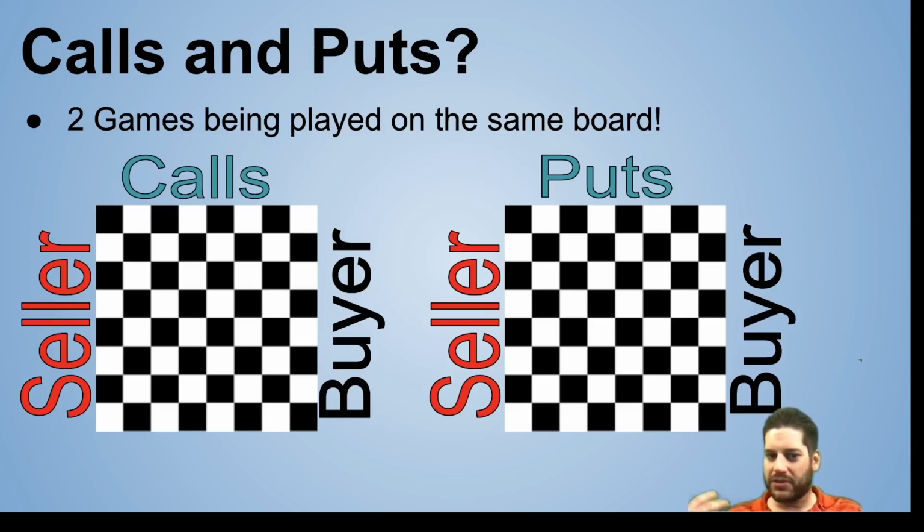You choose which of these games you are going to play, or which variation of rules you're going to be playing on. It all happens on the NASDAQ, so the board is the same. And you can choose if you're the seller or the buyer. Like, do you go first or not? You choose which side, which variation of the game you want to play.